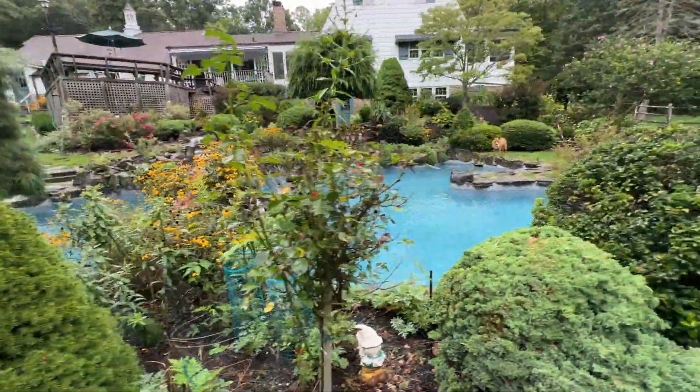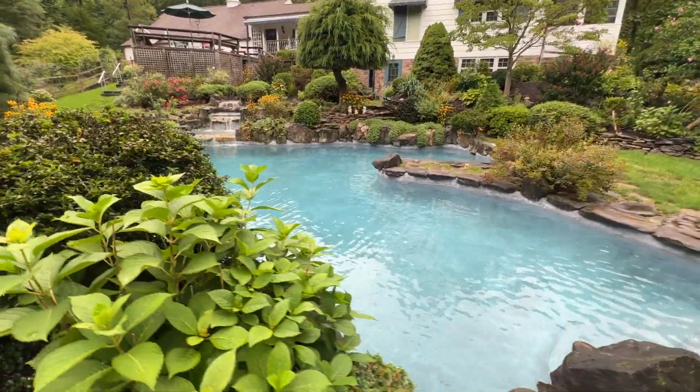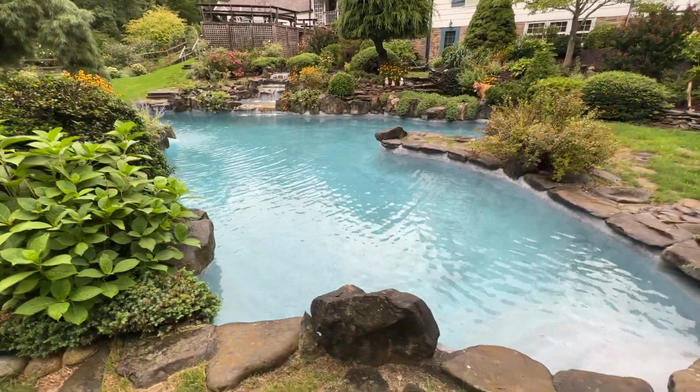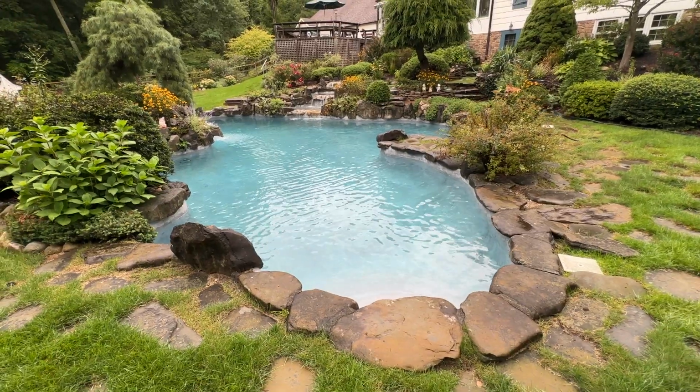This is the latest Gunite Renovation, completed by Gapsy in Laurel Hollow, New York.